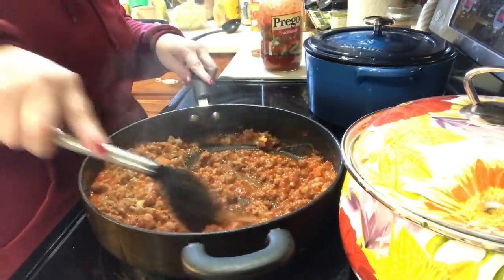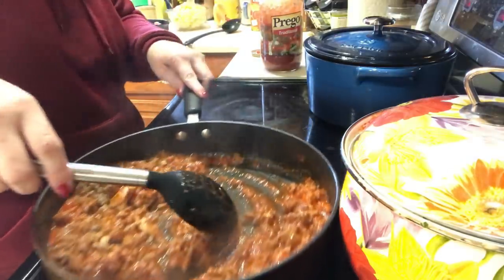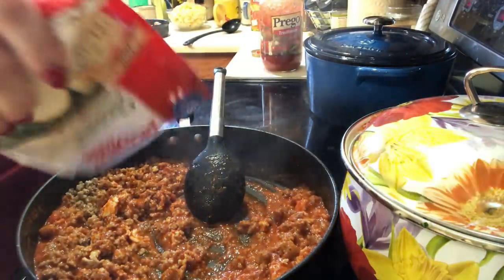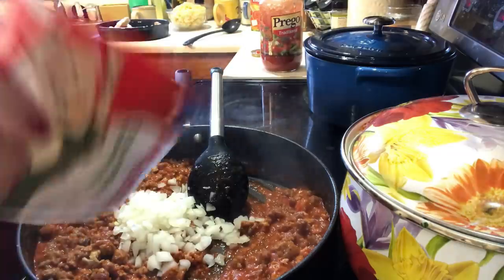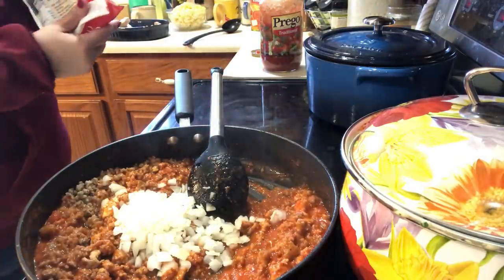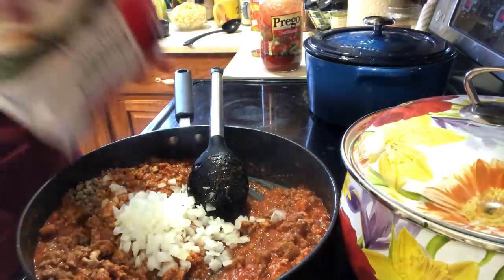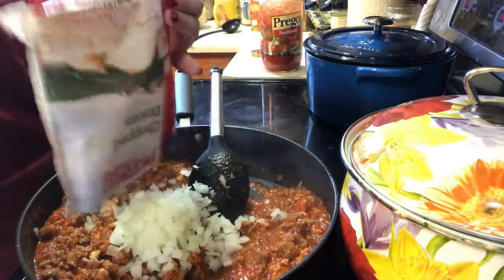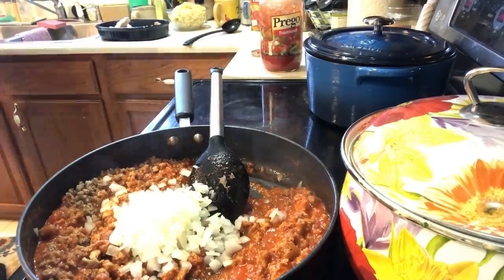Some onion and some garlic. And about a half an onion for that, and then I'm going to use the other half for the tater tots, I think. I'm gonna use the whole onion. I still have another package of this I can use for the tater tots.